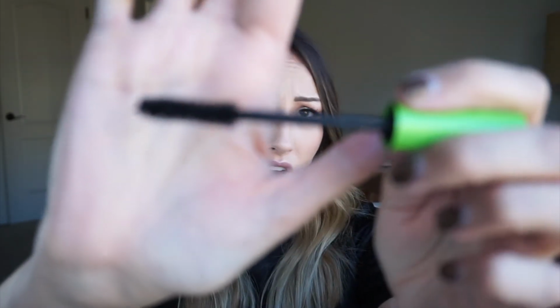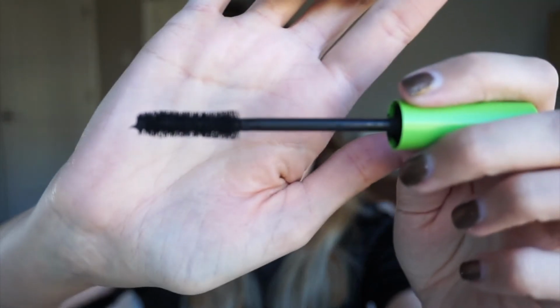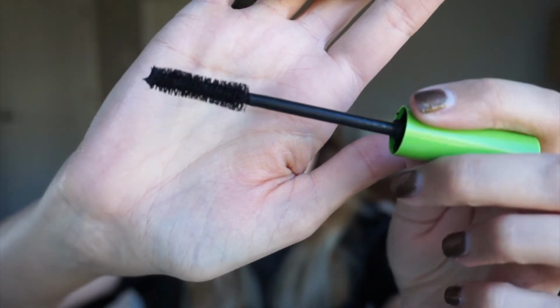The next one is a mascara that I just got about this month, and I've been wearing it non-stop. I am wearing it today, but I have eyelashes on. It's the Almay One Coat Extreme Length Mascara. It has the biggest wand, and when I first got it, I thought, oh my gosh, I'm gonna hate this thing. This wand is like for a giant. I'm not gonna like it.